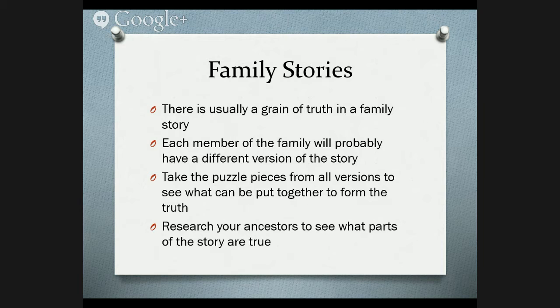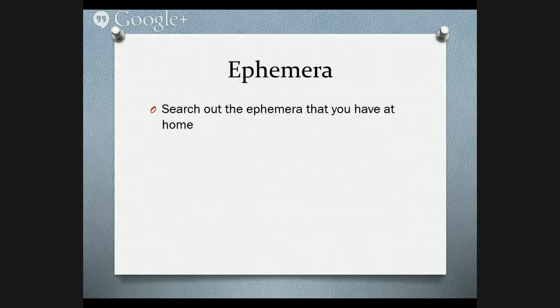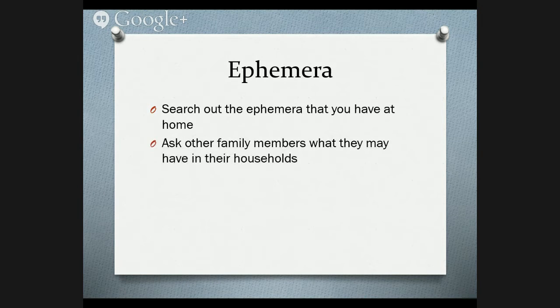And then don't forget about ephemera. I think a lot of people forget about the ephemera that's hanging around everybody's houses. Search it out. I bet some people have boxes that were put in the basement when a house was cleared out and nobody's been through it. What's in those boxes? Ask other family members what they might have in their household. Traditionally, it was usually the youngest daughter that would get the family Bible. If you had somebody that was an only child, then they would have probably got the family Bible.